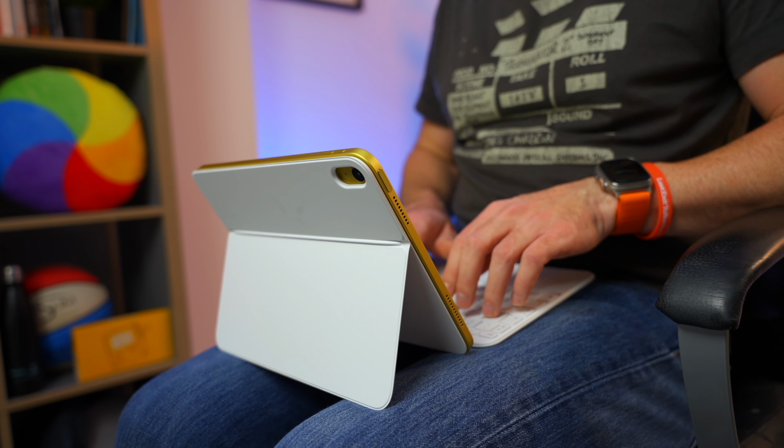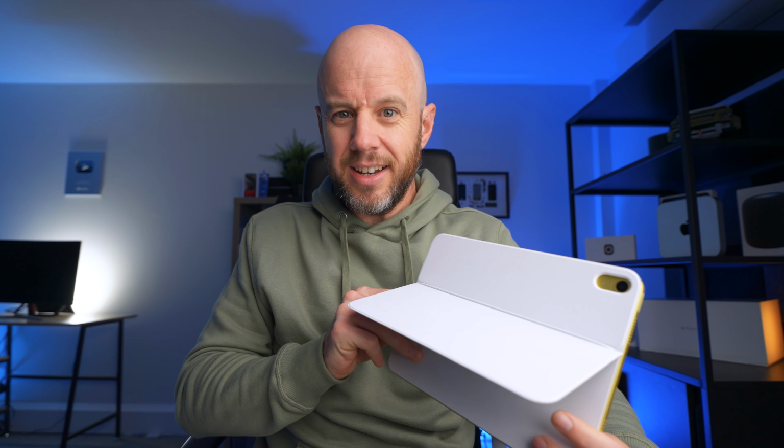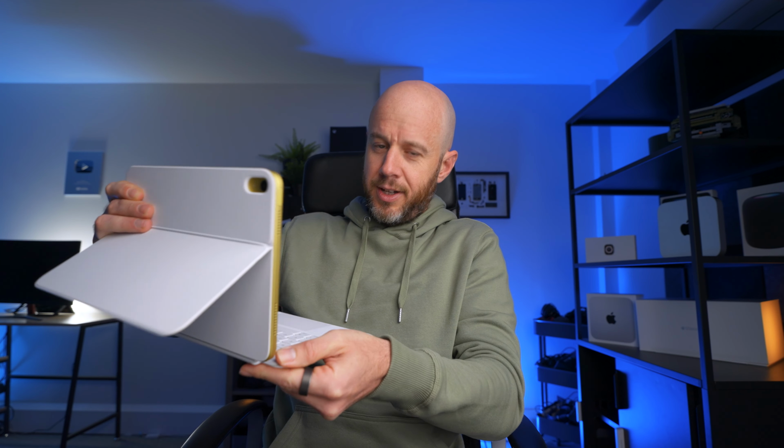So it comes in 2 pieces. You have this bit here, which acts as a stand and a kind of protective case on its own. Lovely. But work. It does work. There we go.